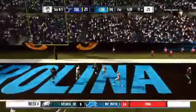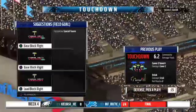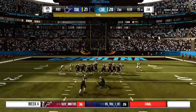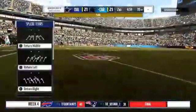Again, Newton. He's got it for a Panther touchdown. In for the score. And the Panthers are now an extra point away from tying up this game. Extra point try good by Gano. And this is now a 1-point game.